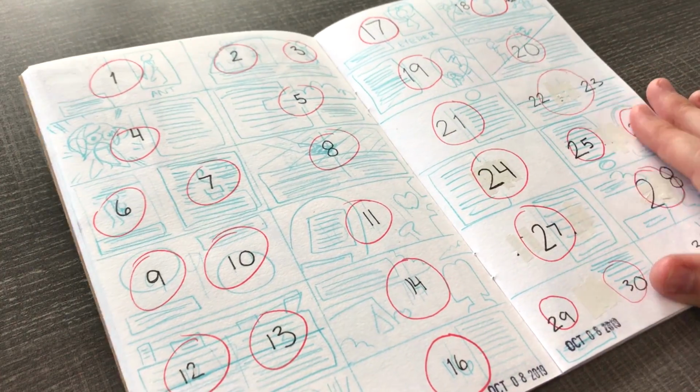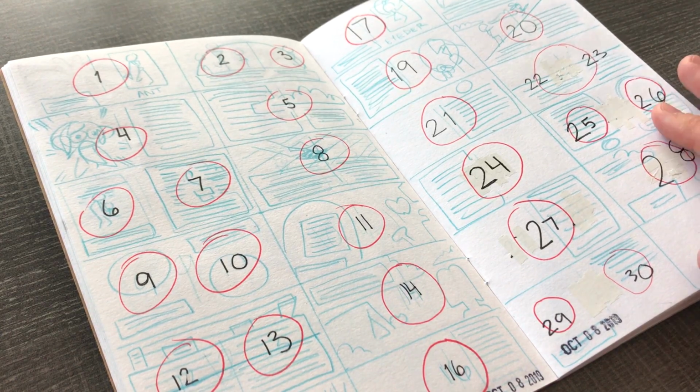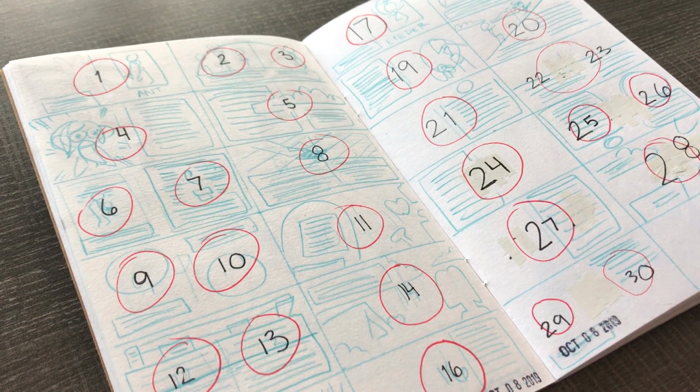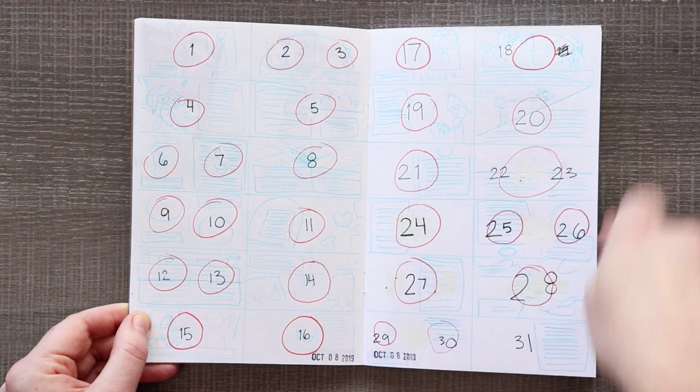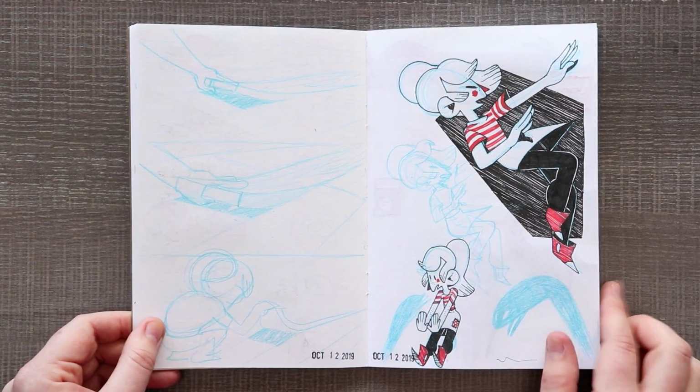Okay, this page is my layout page and my checkoff page, which I kind of wish I had put in the back of the book, because every time I wanted to go through and check off the pages, I had to find it, which was hard to do. Always put that in the back.